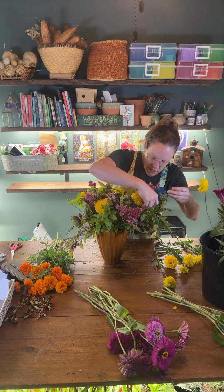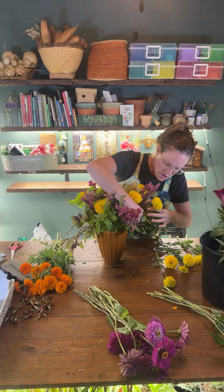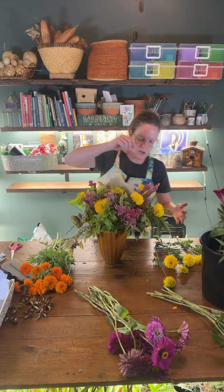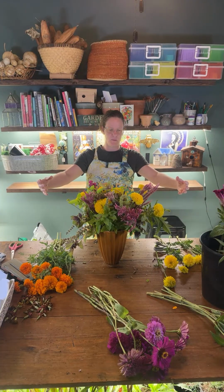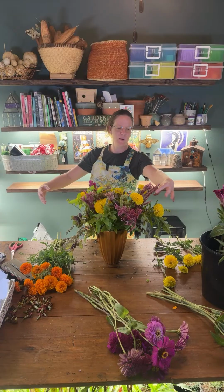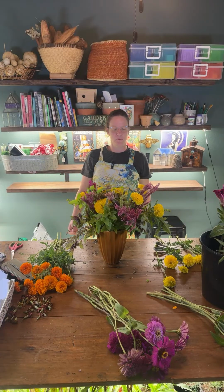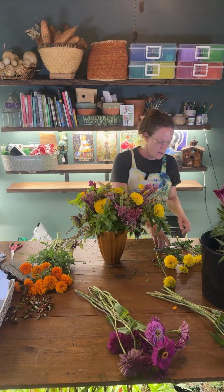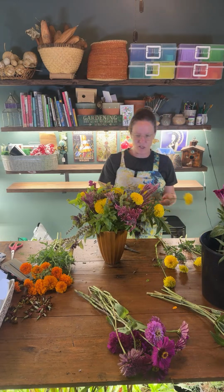So I want to come in with my arching flower, and I want it to arch and drape the same direction as that greenery. And you see how that just increased the size of the bouquet by like 3 or 4 inches by bringing a focal point flower out to the side, and it mimics the drape of the greenery. Cool? All right. So you can definitely do some things like that. That's where I like to get whimsical with my arrangements.